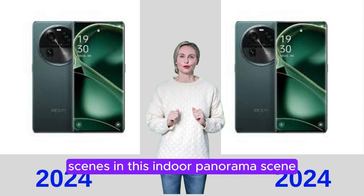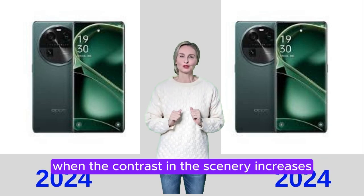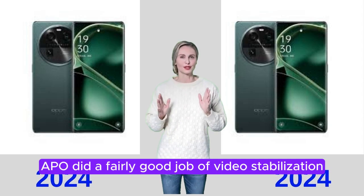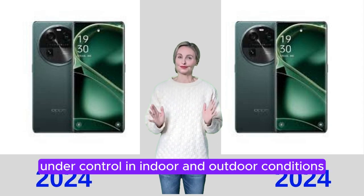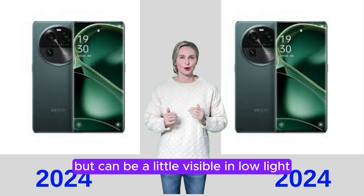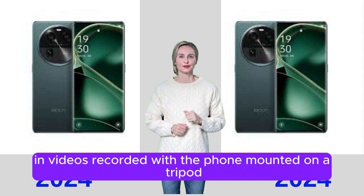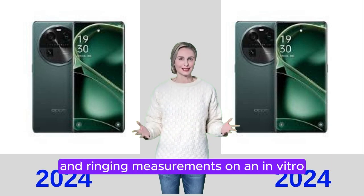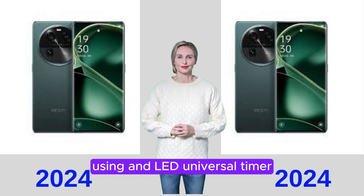In this indoor panorama scene, you can see some instability on the Oppo Find X6 when the contrast in the scene increases. Oppo did a fairly good job of video stabilization. The frame shift was barely noticeable. The difference in sharpness between frames was well under control in indoor and outdoor conditions but can be a little visible in low light. Our testers also noticed a slight artifact in videos recorded with the phone mounted on a tripod. Artifacts are evaluated using MTF and ringing measurements on an in vitro SFR chart as well as frame rate measurements using an LED universal timer.